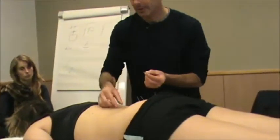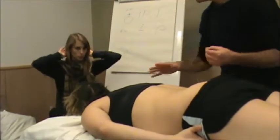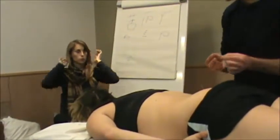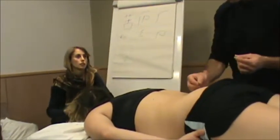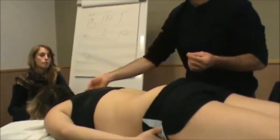Any other questions? Yes? The lift up, like in the occiput? Yeah, that's an energetic lift. And it can be anything. It can be gallbladder 20, UB10, anywhere in between, further out.